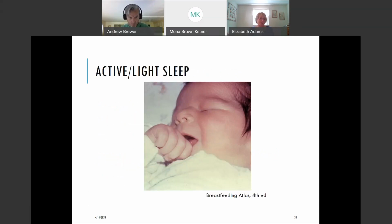Sometimes parents will go lay their infant down. They'll think they're in the deep sleep, and they go lay them down, and they're actually in this active or light sleep, and they're starting to put their hands to their mouth, and I'm going, I thought I just fed them. They shouldn't be doing this. They're cueing to eat. And sometimes they're doing this to soothe themselves into a deeper sleep, especially if we know we just fed the infant. So if parents leave baby alone for just a few minutes, they may see them go into the deep sleep.